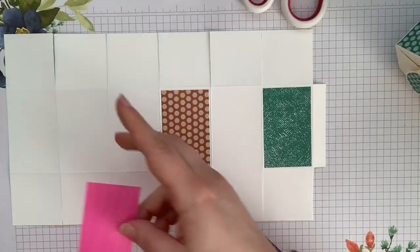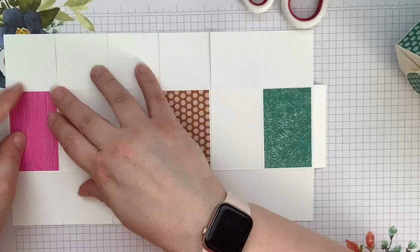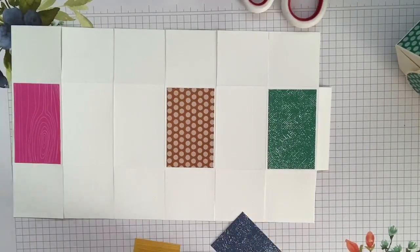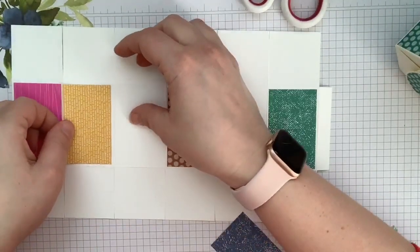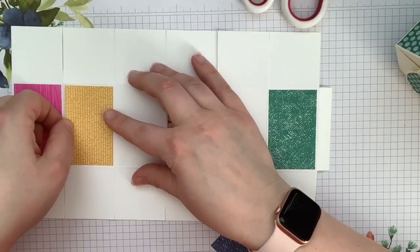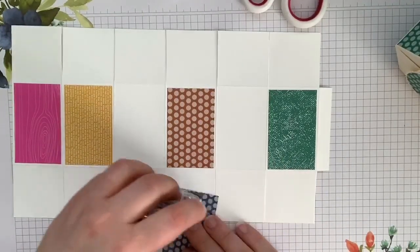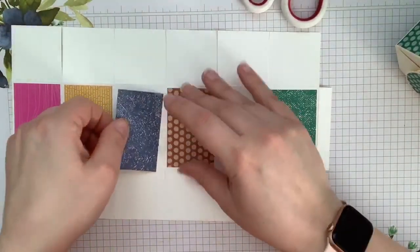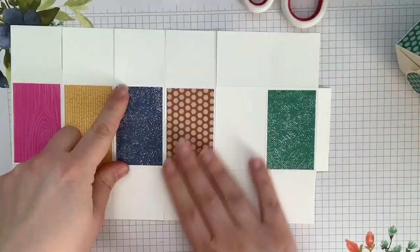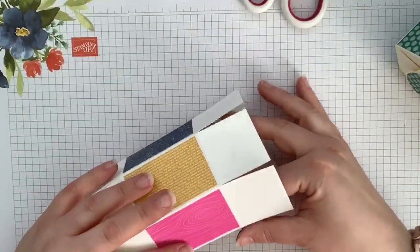I think I'm going to do the pink here. Just thinking of how I like to see the colors together. Pink there, yellow here. Actually, let's put the words the right direction. And then blue. It's kind of almost like a sampling, right? It's like a sampling of the in colors and a sampling of the ribbon. Okay. So now we've got our pieces, and it's going to fold up like so.